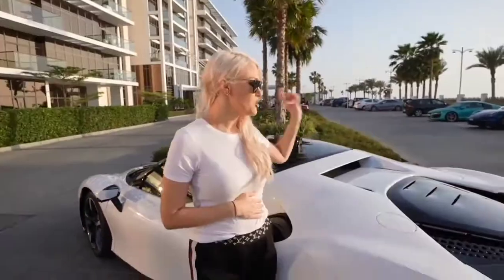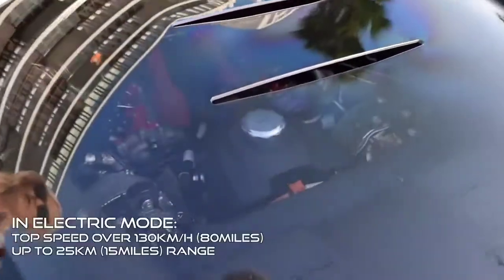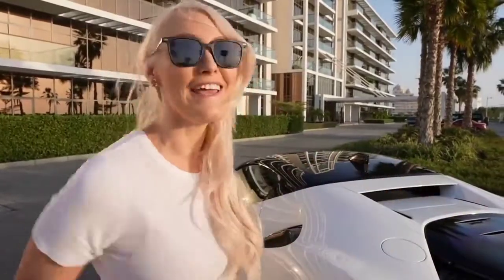So you have the twin-turbo V8 here, but you also have the 3 electric motors. You've got one here in the back, and 2 here in the front. So the V8 produces about 770 horsepower and the electric motors produce just under 220 horsepower. So in all, this car right here has 985 horsepower. Isn't that insane?